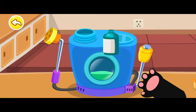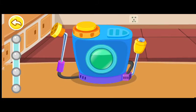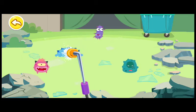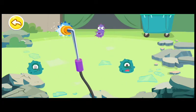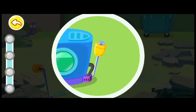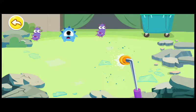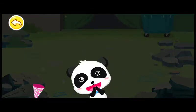First, spray the insecticide. Secondly, cover it. Thirdly, press the button on the insecticide tool. Urgent! Remove all the germs. Prevent infectious diseases thanks to your help.